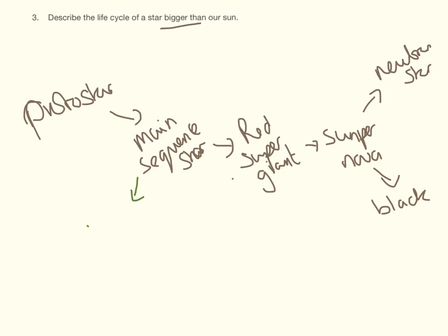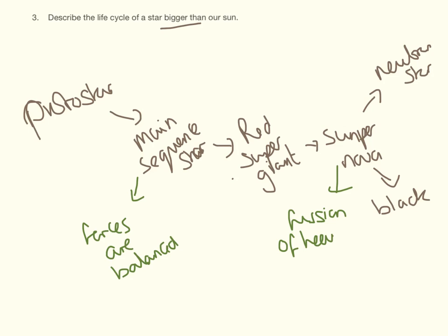So in a main sequence star, this is where all the forces are balanced. Supernova, this is where the fusion of heavy elements takes place. And the presence of heavy elements on Earth is how we know that our sun is actually a second generation star. So we underwent supernova at some point in the past. Heavy elements are formed. The supernova exploded into a new protostar, and then everything coalesced again to make a second main sequence star.